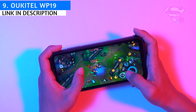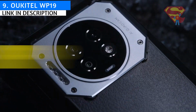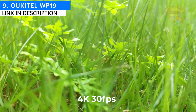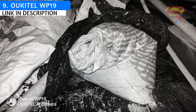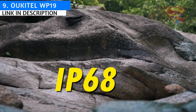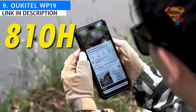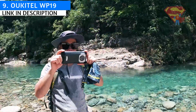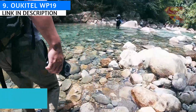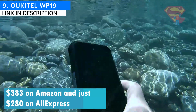The 6.78-inch display runs at 1080 by 2460 resolution. It's got a nice 64 megapixel camera that can shoot 4K video, and it's got a 20 megapixel night vision camera. It is also IP68 and IP69K, as well as military standard 810H. Now on the downside, it is not 5G. The WP19 is priced at $383 on Amazon and just $280 on AliExpress.